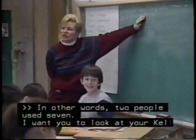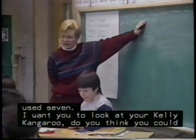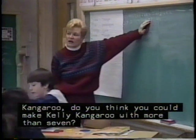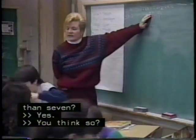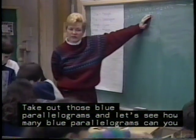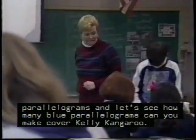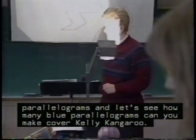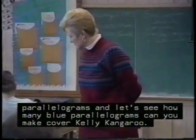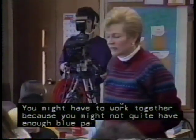I want you to look at your Kelly Kangaroo. Do you think you could make Kelly Kangaroo with more than 7? Think so? Take out those blue parallelograms and let's see how many blue parallelograms can you make cover Kelly Kangaroo. You might have to work together because you might not quite have enough blue parallelograms.